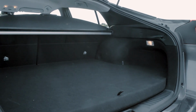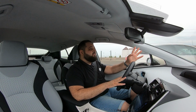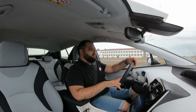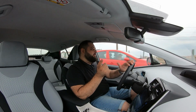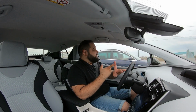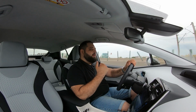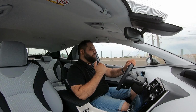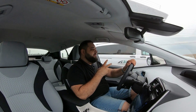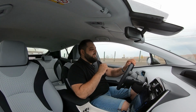So you won't be able to fit a lot of stuff in there, which is quite a shame because Priuses are usually quite practical. So we have double the battery and the new electric motor up front. So what does that mean for the plug-in hybrid? Basically, it means you can cover up to 50 kilometers in pure EV mode with one full battery. At least that's what Toyota claims.